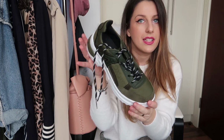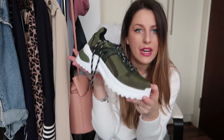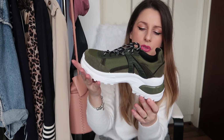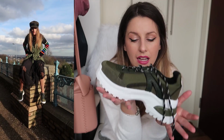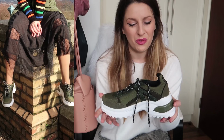But this is a better design in my opinion. These are called Chicago Chunky Trainers from Topshop, and now I consider this style of shoes really cool because they are having a special touch on every look and perfectly match the utility inspired looks. I'm aware of the fact that this is not a very formal look, but definitely it is a cool style for a more relaxed occasion. I'm actually really excited to try to style them, and I'm super interested to see your opinion about these ugly chunky shoes.